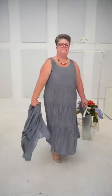And again, it's that magic tiered look we've seen a lot in the season, and I think it's because it's so flattering on so many shapes. Almost every shape can wear this, right? Just really don't leave home naked. You don't feel it. You won't even know you're wearing it.